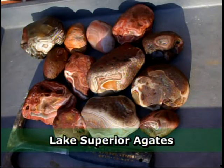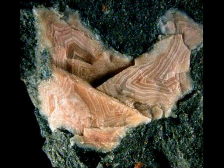Here are some Lake Superior agates that were collected from our area. These are sort of large examples, but smaller ones are relatively easy and fun to find. Lake Superior agates form when gas bubbles in ancient lava flows fill up with fine silica. Here we see an agate still in its matrix. It's a lava flow that's over 1 billion years old. The agates are hard and weather out, and they can survive long transport by ice and water. We can also find the remains of Ice Age plants and animals in this glacially deposited material.